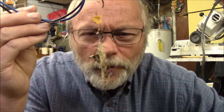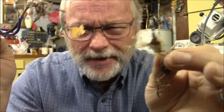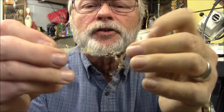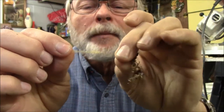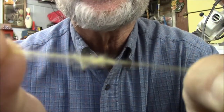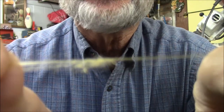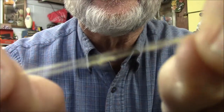I just wanted to show you how strong this egg sac material that the spider uses to make its egg encasement really is. This is a strand of it here, and I'm tugging at it pretty hard. That's what the spider uses to make its egg encasement, to protect it not only from the elements but also from predators. Keeps it safe and protected until it's time for those babies to hatch.